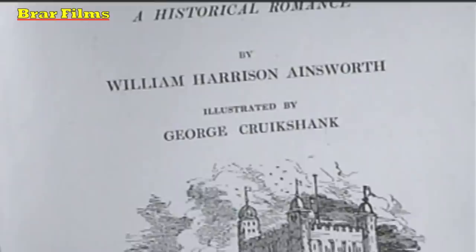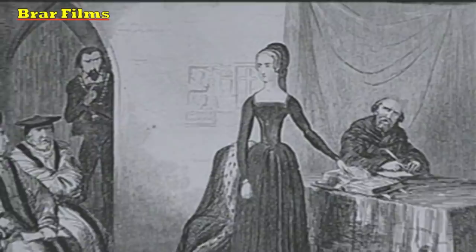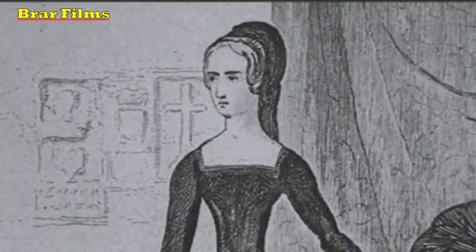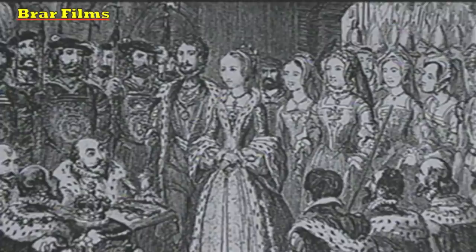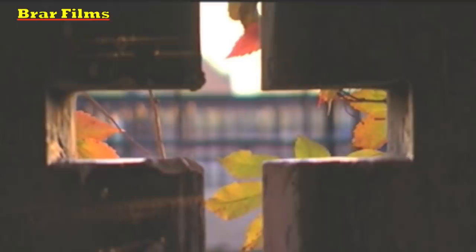Edward VI was dead. Powerful Protestants wanted one of their own to take the throne instead of Mary Tudor, Henry VIII's Catholic daughter. 15-year-old Jane was thrust into the limelight and proclaimed queen at the Tower. She failed to get enough popular support and was quickly surpassed by Mary. The Tower became her prison. After 6 months in captivity here, Jane paid with her life.